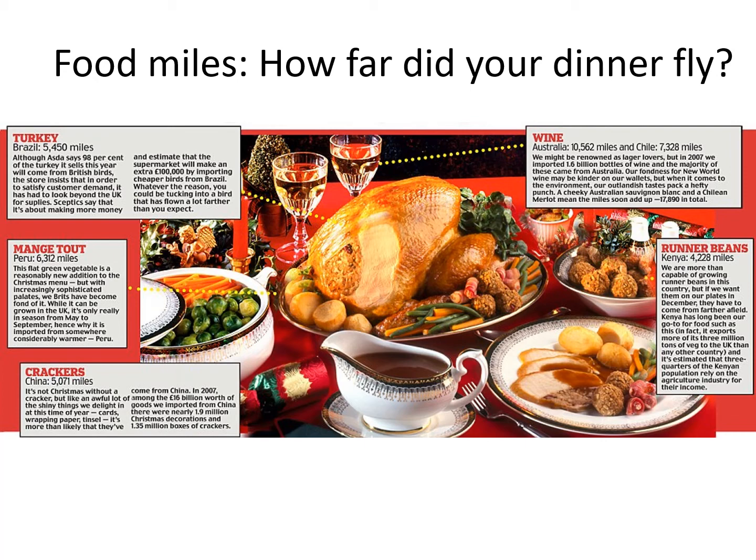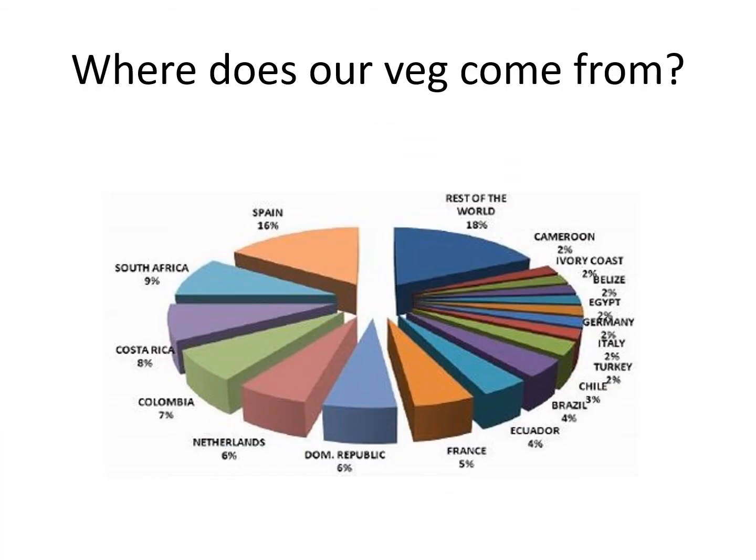The crackers were made in China, probably with a little plastic toy in it as well, over 5,000 miles. The mange tout, over 6,000 miles from Peru in South America. The turkey itself travelled from Brazil, 5,500 miles away. That's what we mean by food miles. These food things, they've not come from our own country. They're not locally sourced. These have come from a long, long way away. We're importing these into the country.